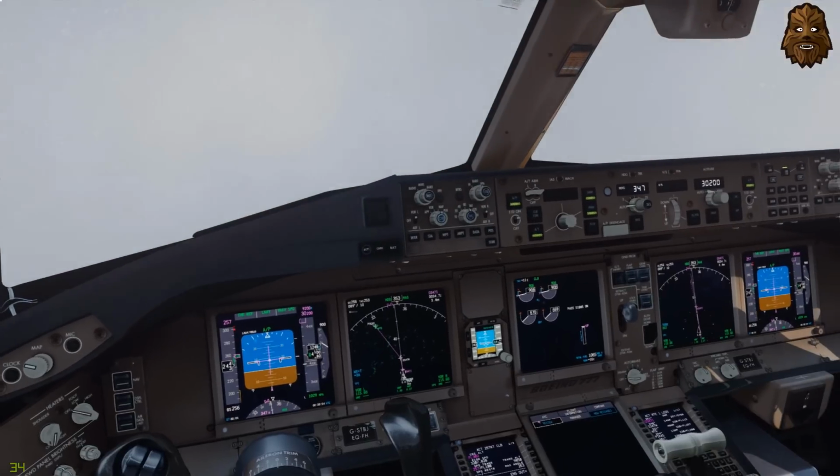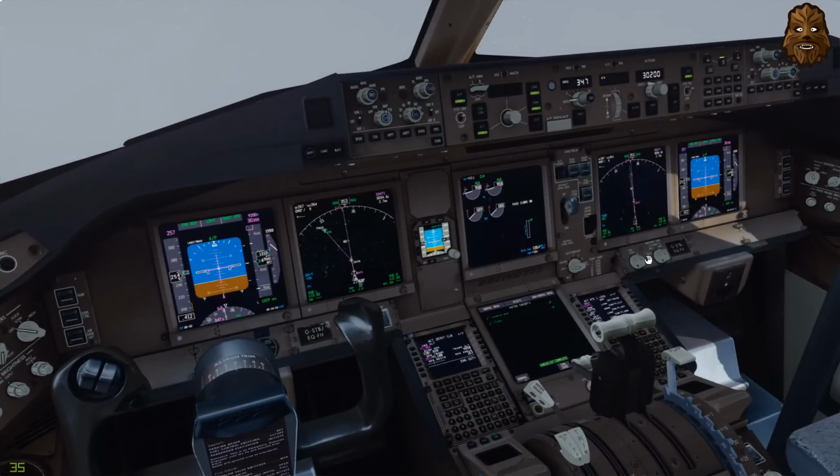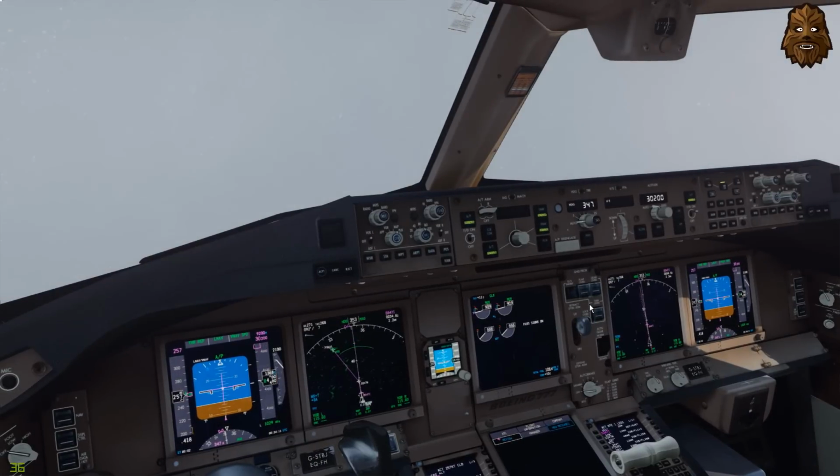Speed's coming up to 250 knots, which we'll maintain below 10,000 feet. Flaps are up now, and we've got the green light on that, so we can do the after takeoff checklist, which is landing gear up, flaps are up. After takeoff checklist is completed. We're climbing at a nice steady rate.